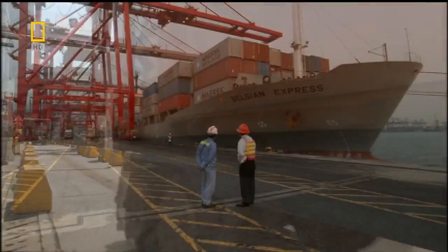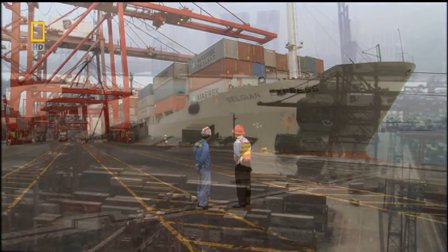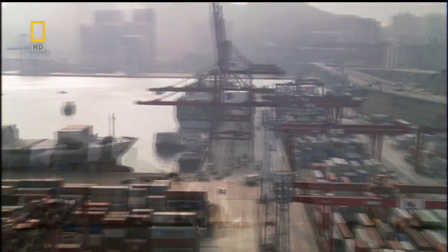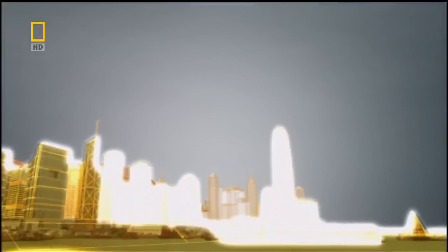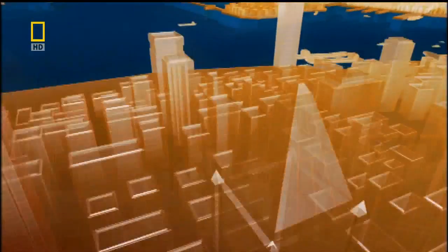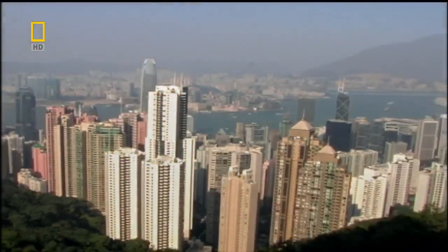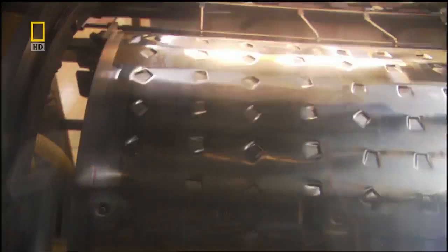Modern terminals is Hong Kong in microcosm. A lean cash cow that never stops producing. Yet a cruel irony once menaced Hong Kong. A sea change that threatened to dry up the flow of money.